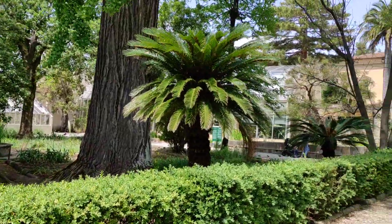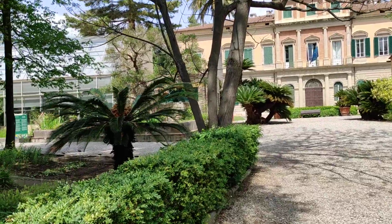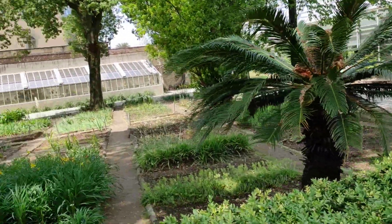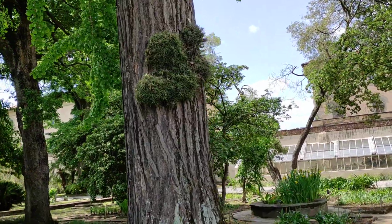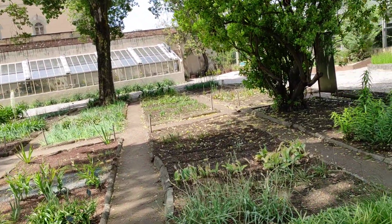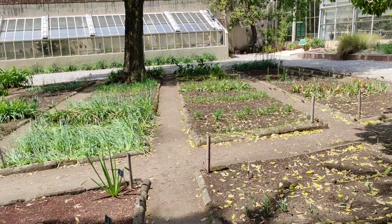There is a botany museum included in the botanic garden. There are a couple of greenhouses. The botanic garden is quite extensive, like most university botanic gardens. Here we have on the ginkgo a couple of bromeliaceae growing. Yeah, there are areas in Italy where they can survive very well. It's quite extensive for a university botanic garden in Italy. All the other university botanic gardens I saw were really small.